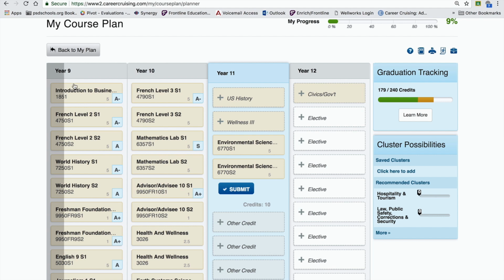So this student, you'll look here under Year 9, has a list of classes that they have taken and also what grades they earned in each class. Okay, you'll notice that if a course has been completed and is registered as something that they have already taken, they'll have a letter grade here in the corner of this class bar. If a class bar is listed but does not have a letter in it, it just means that you're currently taking that class or have currently planned to take that class in the future.